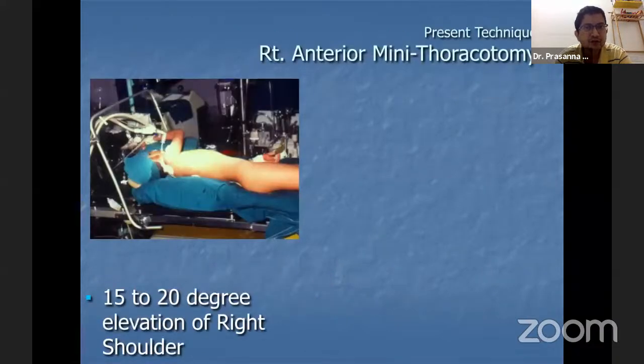But what we do now is a right anterior mini thoracotomy. So we do a 15 to 20 degrees elevation of the right shoulder. The rest of the things remain the same. The endotracheal tube, the arterial line is the left radial line. Usually the arterial cannula is on the left femoral artery, and we take a right IJV. A transesophageal probe is inserted.